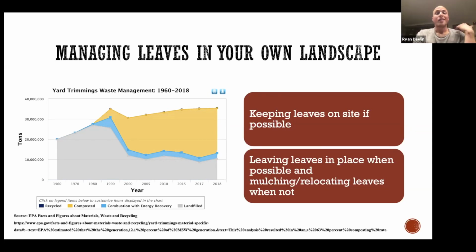That being said, all 3 of these categories, leaves being landfilled, leaves being composted, and leaves being combusted through energy recovery, require a lot of fossil fuels to be picked up, and they're leaving your landscape. So that's a great source of organic matter and all those other benefits that we talked about, leaving your own personal landscape. So while it's great that leaves are being composted in many municipalities, and that's something worth checking on if you're going to bring leaves out to the curb in your own community, it's still best to leave them on your own property or landscape if you can.